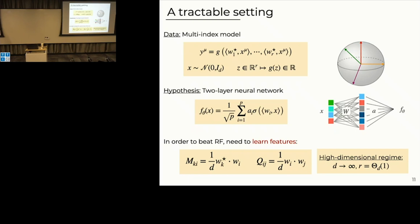And R here is fixed. R is not growing. Yeah, okay, of course. Because there is a very important thing to say as well, that one particular class of functions is two-layer neural networks. A multi-index can be expressed as a two-layer network. So if R is exponential in d, I cannot do any exponential function. I'm more thinking of R growing slower than d, but growing, like log d, an interesting question.